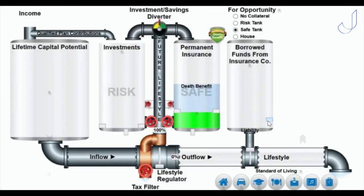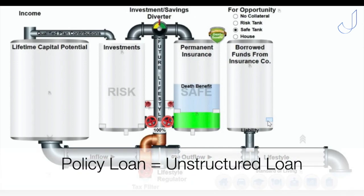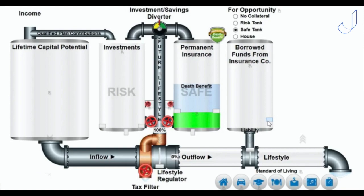So here we see the fourth bucket, which represents the borrowed funds from the life insurance company. The great benefit of a life insurance policy loan is that it is an unstructured loan. What that means is the policyholder truly has control and flexibility. He or she can determine when, how much, and how often to pay the loan back. Of course, we can also help our clients to explore the cash value line of credit option as well. So whatever option fits best for our client's goal and circumstance, we will choose that option.